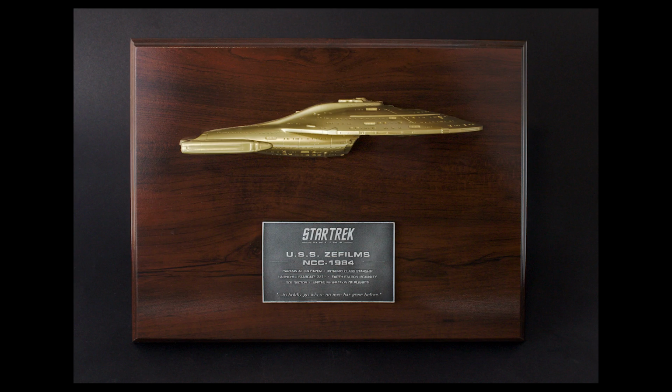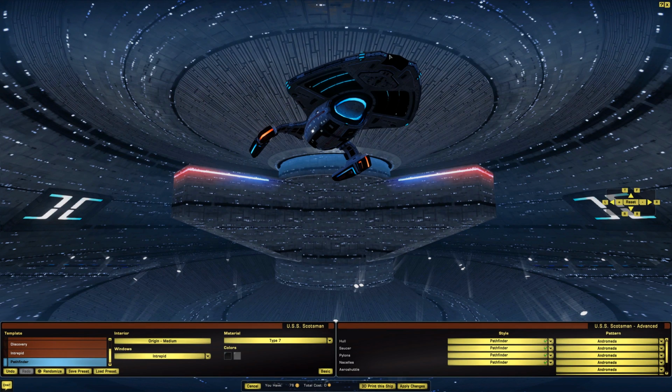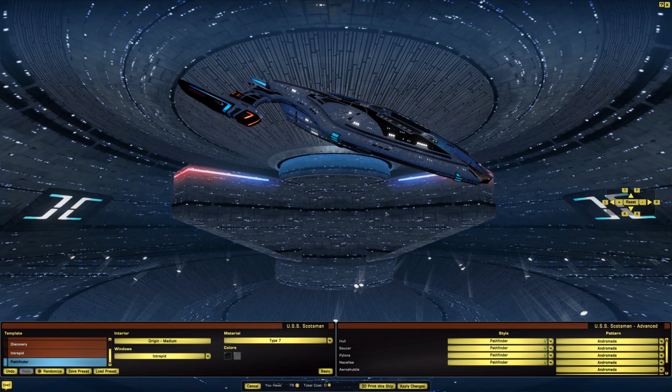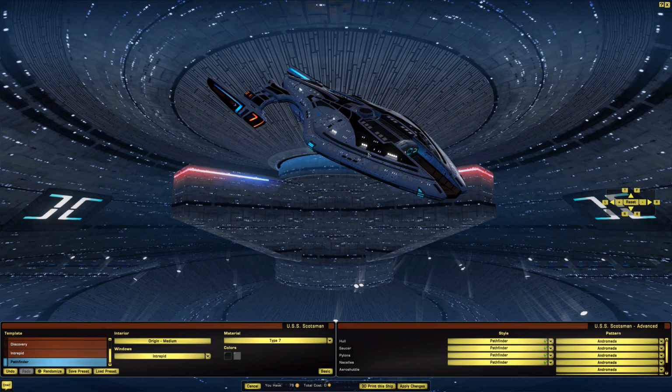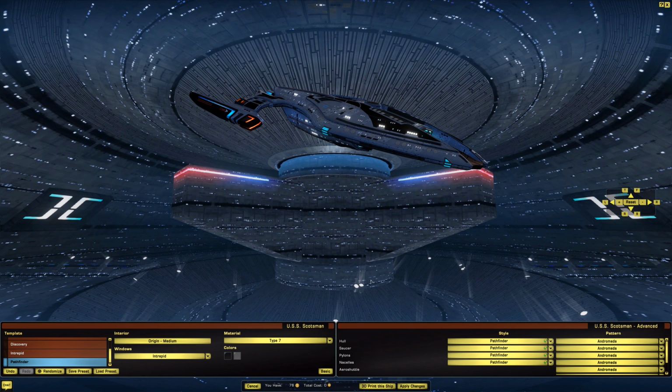Alright, so let's go do a little bit of pew pew and see this little combat pet in action. Not really much to show this off combat-wise, so it should be short, and then we'll go to the shield portion, because I am actually really looking forward to seeing what the Fakiri looks like on this ship. So let's go do all that now.